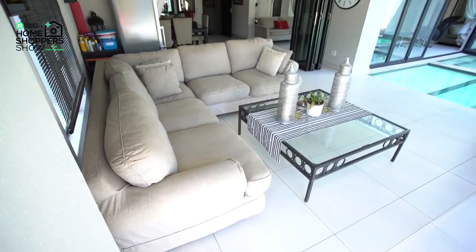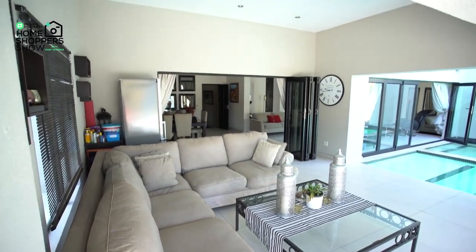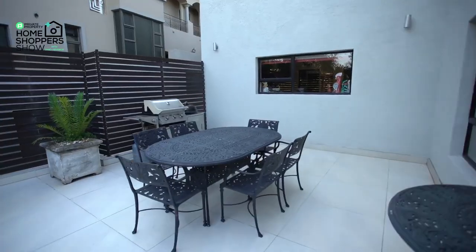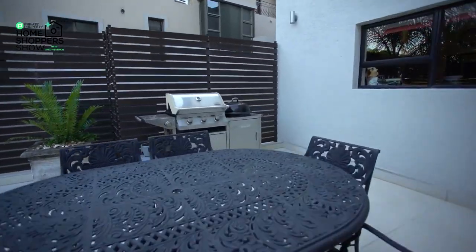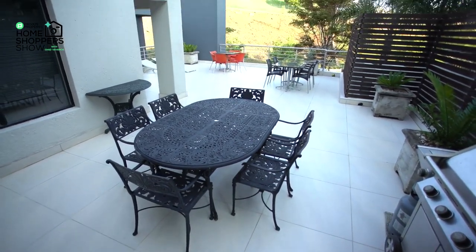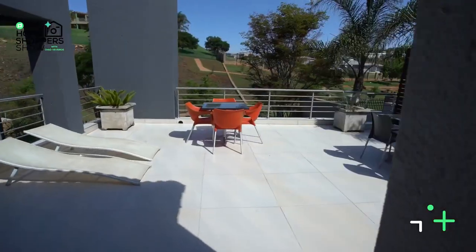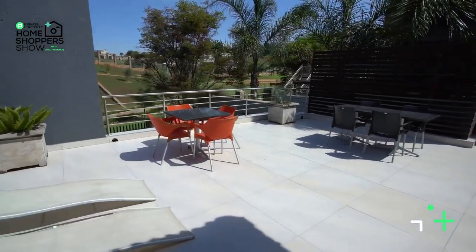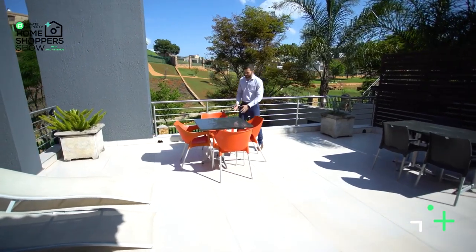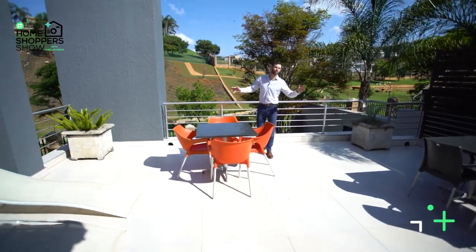We've got this L-shaped couch right here that takes up not even a quarter of what is to offer outside. And this is what's to offer outside. Guys, take a look at this. We've got an outdoor area that wraps all the way around to the braai side. We've got a gas braai right over there. Another outdoor dining room area, but not one dining room area, two dining room areas, maybe three dining room areas. Here's the kiddies' table, but there's just so much space here.